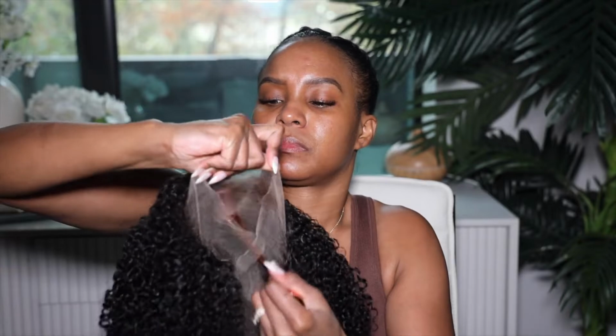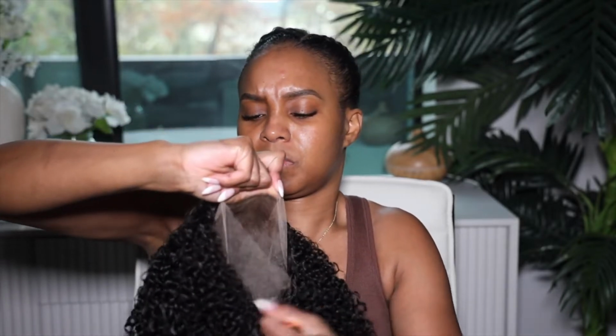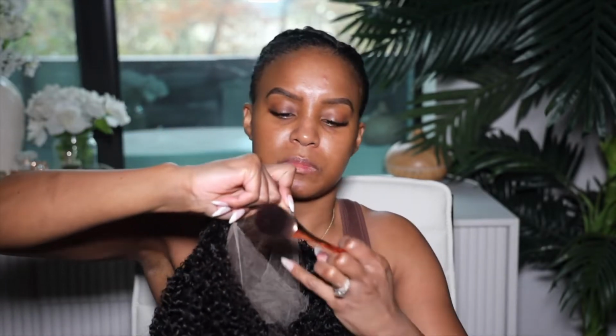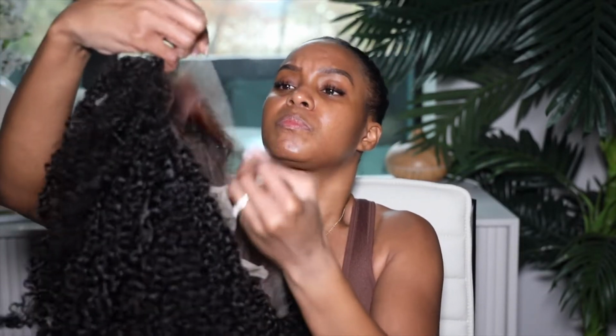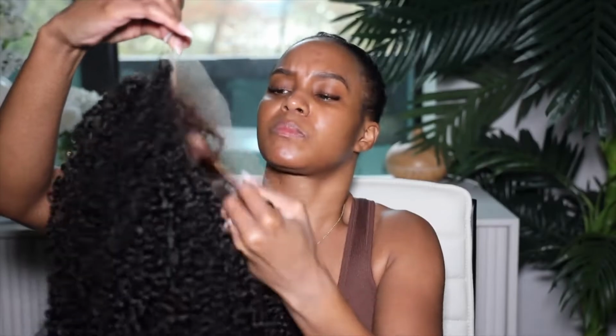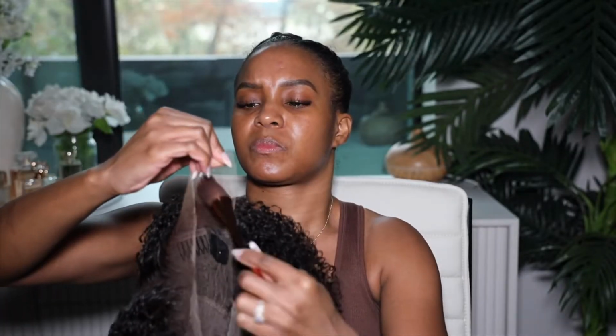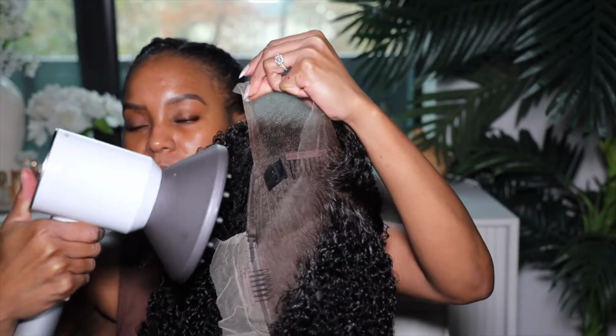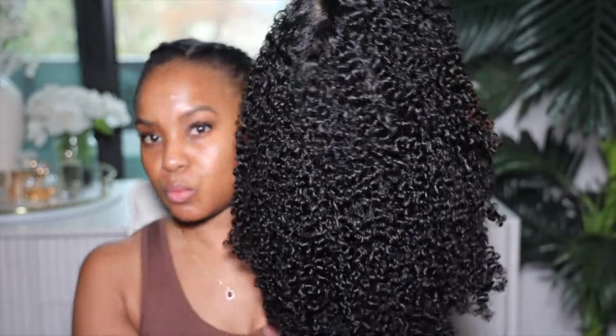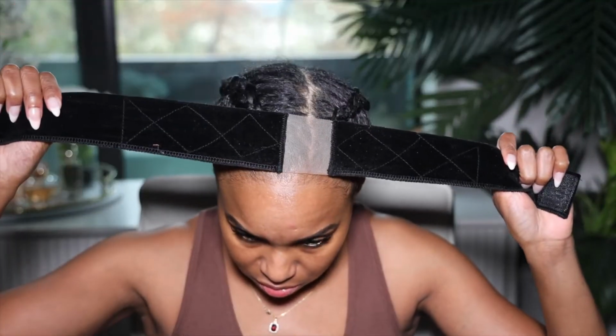And then next, we're gonna go ahead and add the lace tint to the lace. This is clear lace. You don't need it, but I like that extra sense of security. So I use the Calendaric lace tint, spray it on a brush, apply it to the bottom side of the lace, and I just allow that to cook, girl. Basically, you just gotta brush it in real quick to make it get all over the lace, and then I use the blow dryer and diffuser to allow that to set.